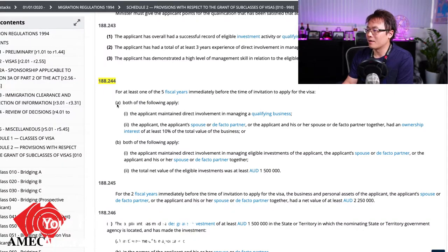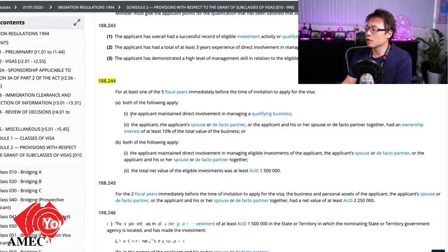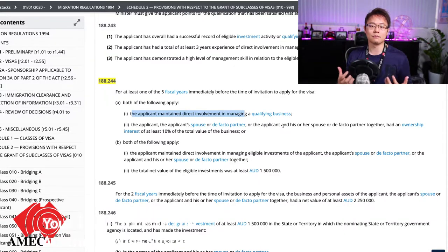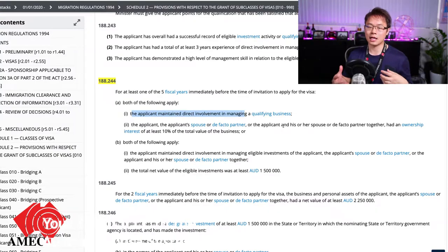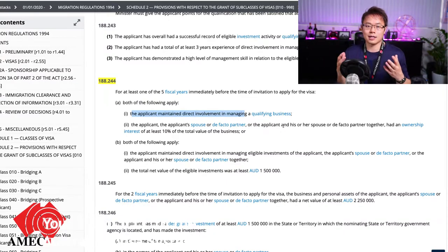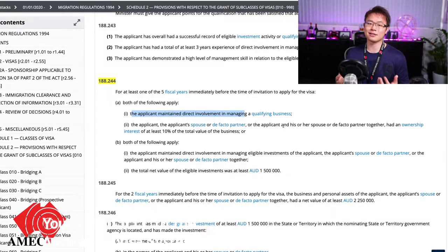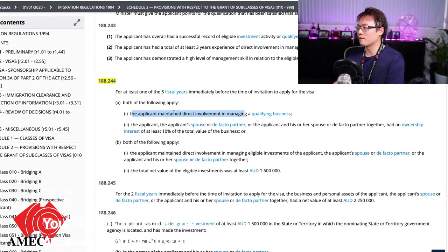So now A says both of the following, which means there are two things that you need to meet. The first one is the applicant maintains direct involvement in managing a qualified business. So that means basically you are managing your own business. You have a lawfully operating business and you're actually managing it. You are the boss. You are the director of the business. Or you might not be the director, but you are in a senior managerial role. You can be a CEO, CFO, or whatever it is, as long as it's a senior managerial role, showing that you have direct involvement there.